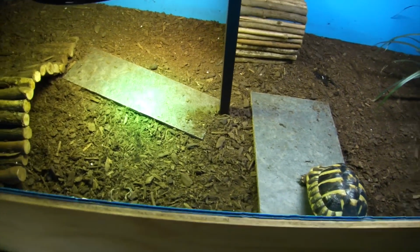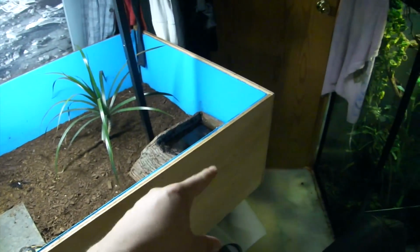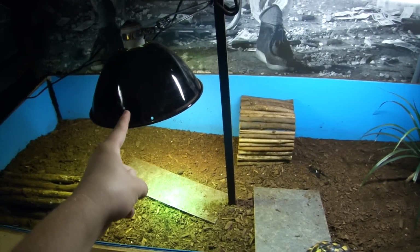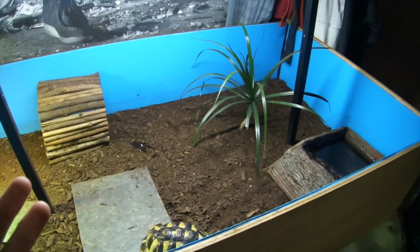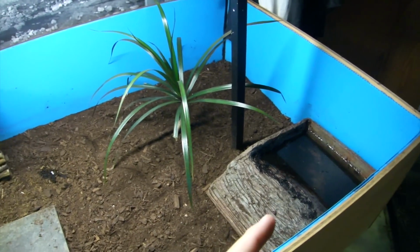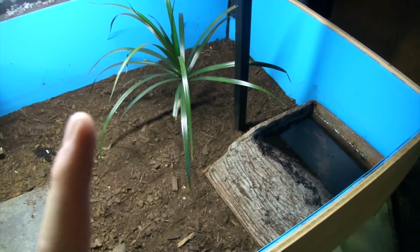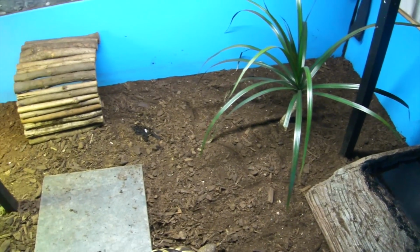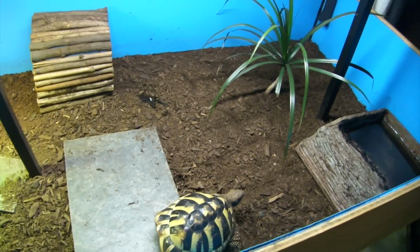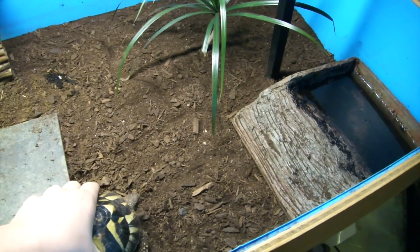But this is his tank. Short overview. 5 feet long, 2 feet wide, 15 inches tall. Plant light. UVA, UVB, basking, plants. Water bowl that is filthy. I swear to you, I changed that yesterday morning. I didn't change it this morning before the video, so now I look like an asshole, but I mean, that's how it is. I will change it after the video.